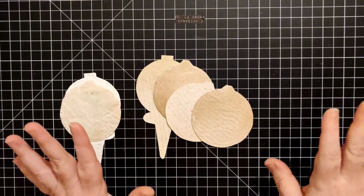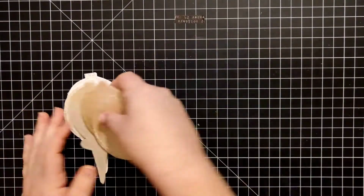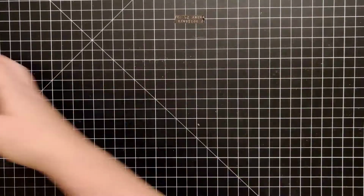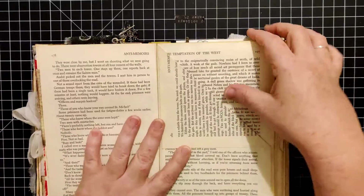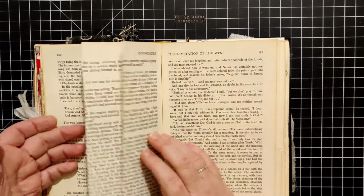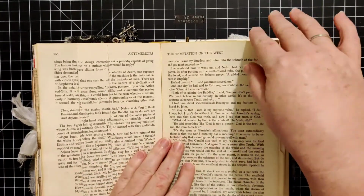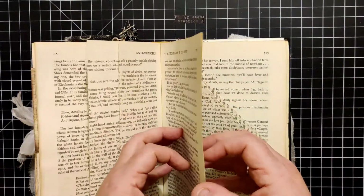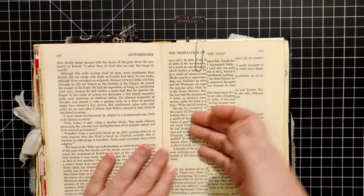Anyway, so we have a lot of things to work with. What I was kind of thinking as far as a page to use is a page like what we just did yesterday. So yeah, I was thinking a page like this where we have a pocket here and a pocket there, or maybe on the flip side we have basically the same thing, only the pockets are on this side.